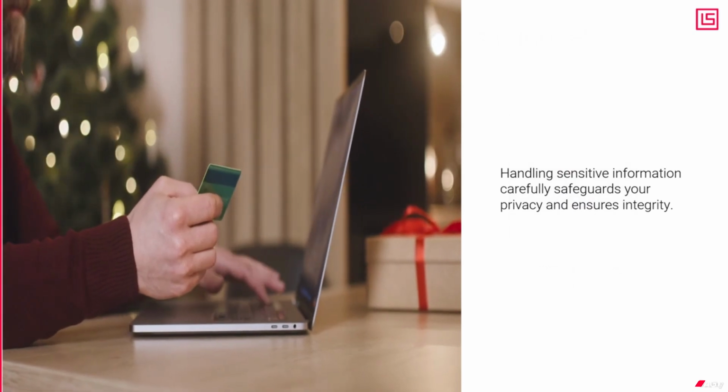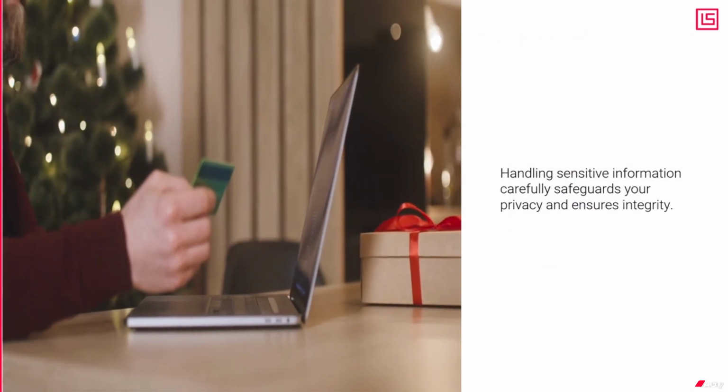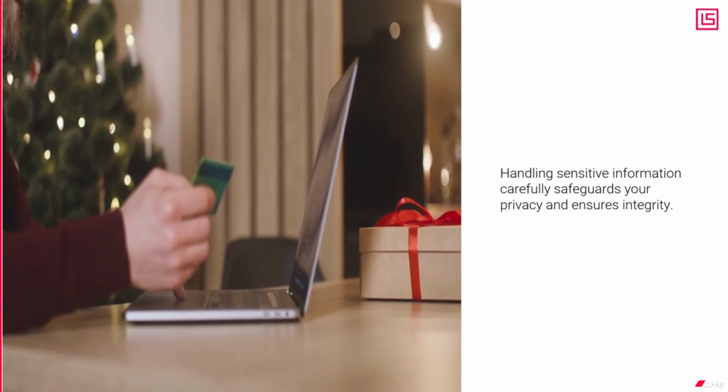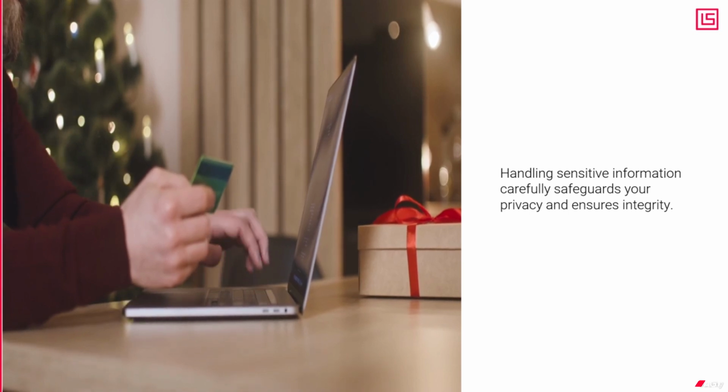Remember, handling sensitive information with care is not just about protecting yourself. It's about safeguarding the privacy of others and the integrity of the information you hold.